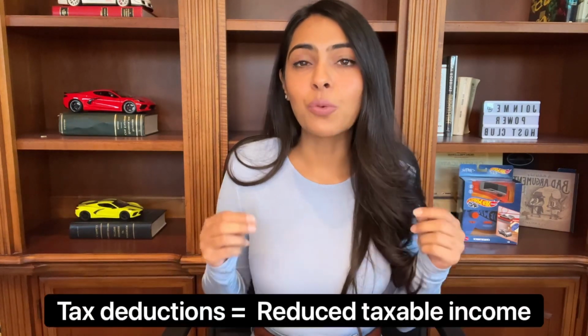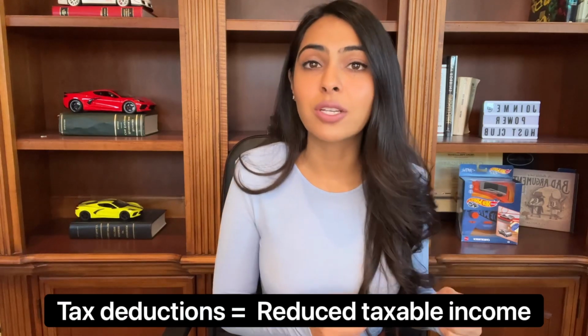And that's why you really want to be educated on what those deductions are so that throughout the year you can track them properly, expense them properly, and then reap the rewards of doing so when it comes to tax time, reduce your taxable income, and then pay what you fairly owe. So this is extremely important.